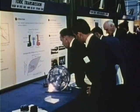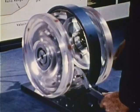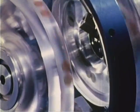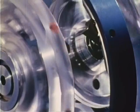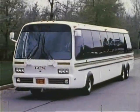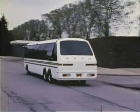A new experimental automatic transmission is also being used on this bus, a toric transmission, which transmits force from one rolling body to another by friction rather than by gearing or fluid. This same type of transmission is being used in the GM steam car. There are no distinct steps or gear changes as in a conventional transmission, just a smooth, continuous progression on acceleration or deceleration.